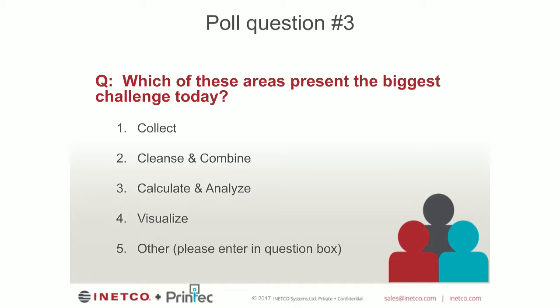Was it making sure the data is clean and being able to combine it with different sources? So we saw the ability to recognize BINs so that you know what bank someone's with or what location it belongs to. We had some demographic information on the maps. You have the ability to include customer segmentation data, things of that nature.